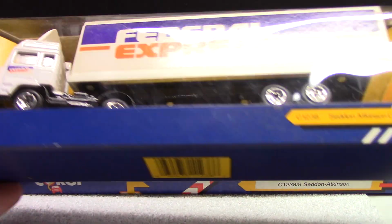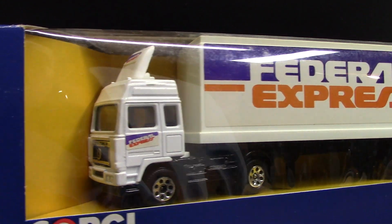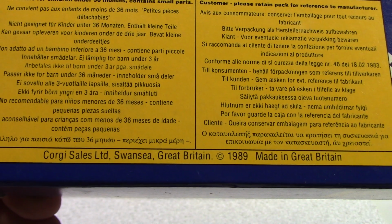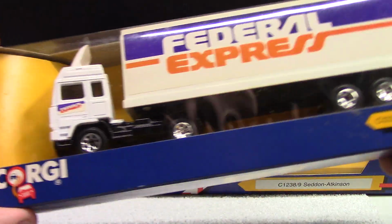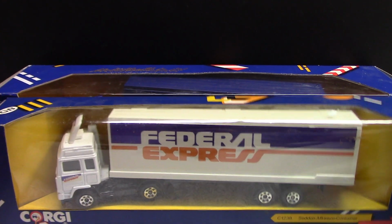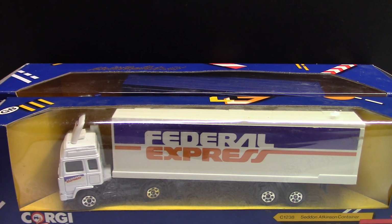What do we got here? So again, this is a pretty sweet looking truck, Federal Express. And this guy here, this one's 1989, made in Great Britain. So very cool. We all know that this was taken over by Mattel, but we'll definitely crack these open and take a little closer look at these pretty sweet trucks.